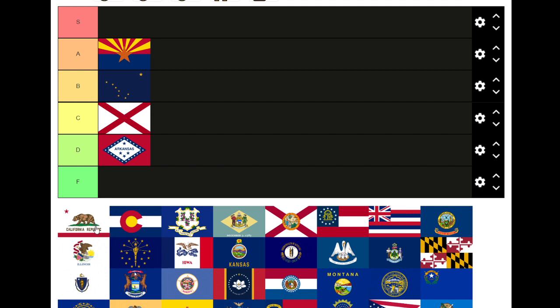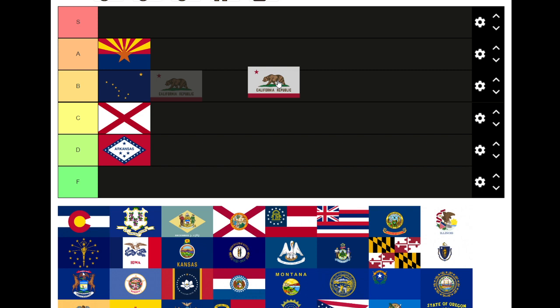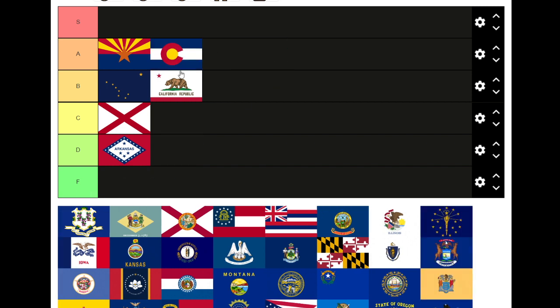California. If it didn't have the name on it, then it would be A tier, but because it does, I'm going to drop it to B tier, just below Alaska. The bear's pretty cool, though. Colorado. Pretty good. A tier below Arizona. It doesn't really scream state flag to me, but it's still aesthetically not bad.